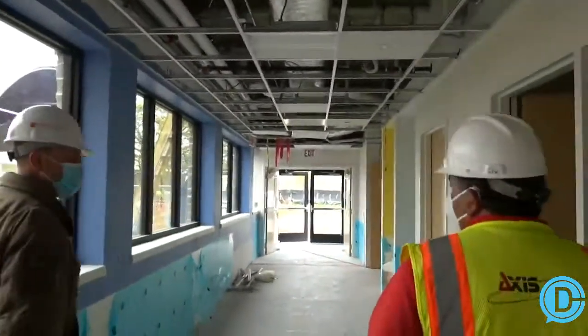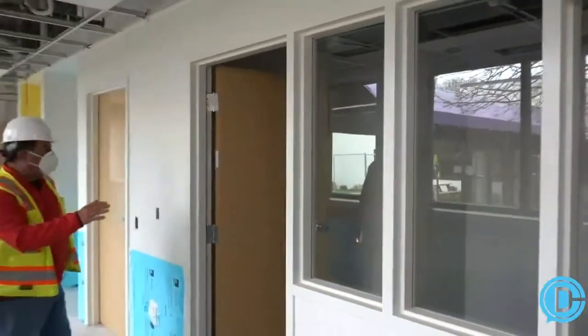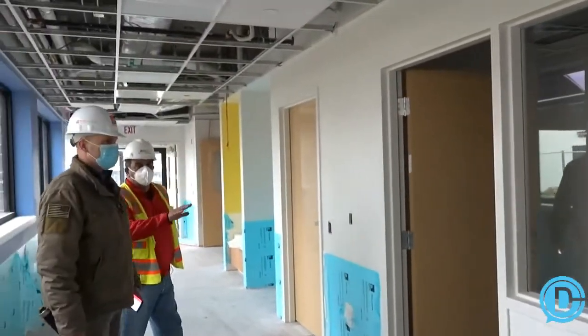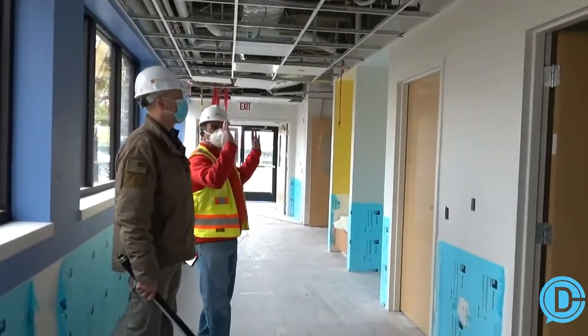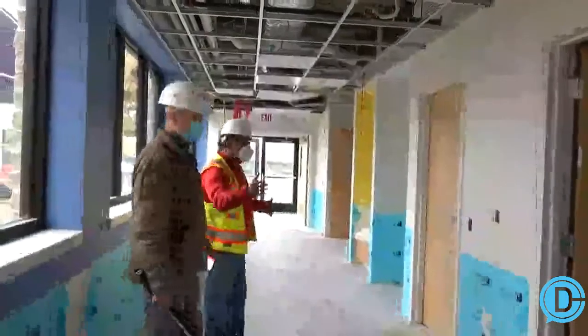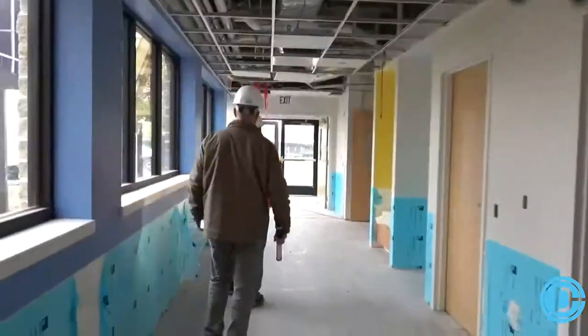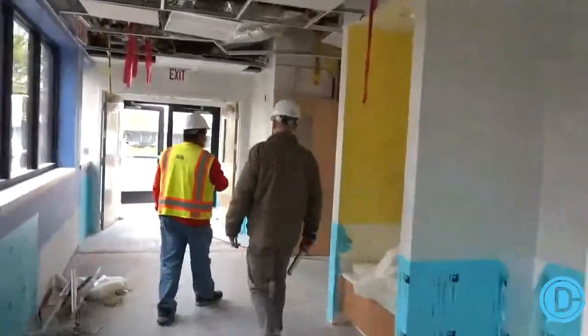Beautiful windows. So, small offices, a couple of nurses' offices here. But really the real business is going to take place in here, on the other side. So again, they'll have full access through here. Can have some visitors come in through here if necessary.